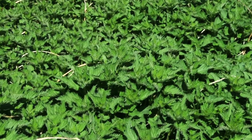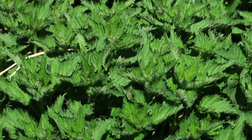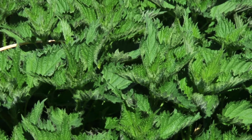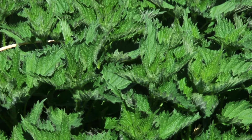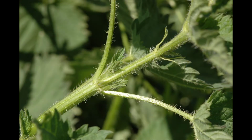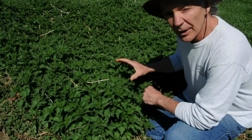Now our next wild edible is a pretty common plant, and it's one of those plants that it's kind of easy to identify. And what happens is you accidentally rub against it and you know where it got its name from. Now stinging nettle gets its name from the stinging hairs that you find on the leaves and the stems. So you need to be really careful. If you go to harvest this plant, it's a good idea to wear gloves.